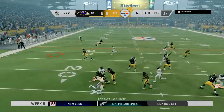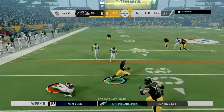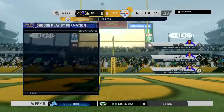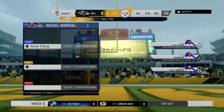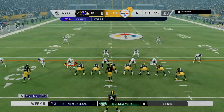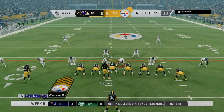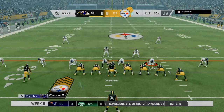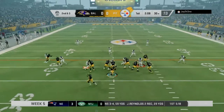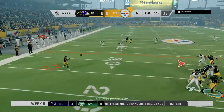Bridgewater now looking to throw on 1st. And that's caught left side. Seals Jones with it. And this will go as a gain of 7 as he gets it to the 30-yard line. That's a staple of this offense. Drag route to the tight end. Yeah, he's unable to use his size to break off much more yardage after the catch, but still an effective gain nonetheless.